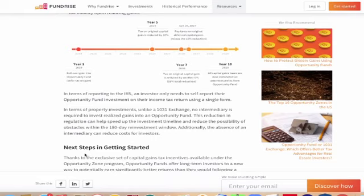In terms of property investments, unlike a 1031 exchange, no intermediary is required to invest realized gains into an opportunity fund. This reduction in regulation can help speed up the investment timeline and reduce the possibility of obstacles within the 180-day reinvestment window. Additionally, the absence of an intermediary can reduce costs for investors.